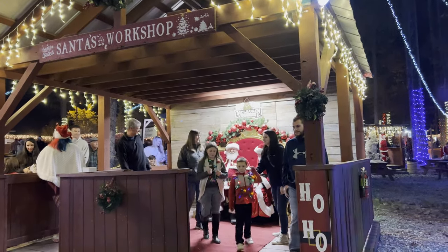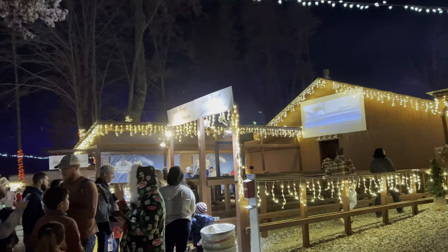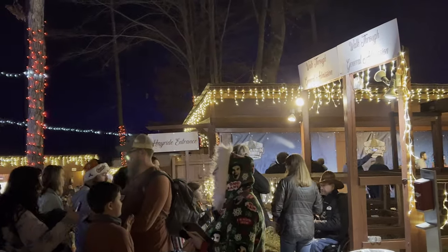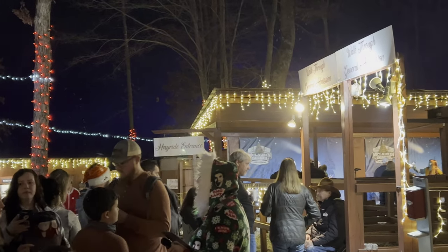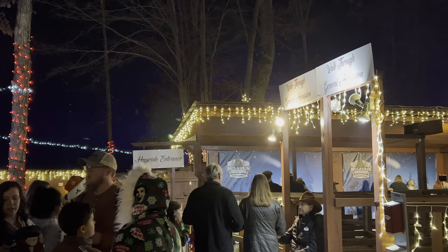Like, look how nice they look. Next to the stage in the midway is where you're going to go to do the walkthrough. See right there? You're probably going to enter through that barn. And next to it is where you're going to go to do the hayride. And I think that is going to be our first order of business, is to do the hayride. So I'm pretty excited about that.